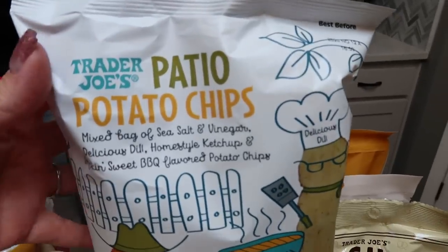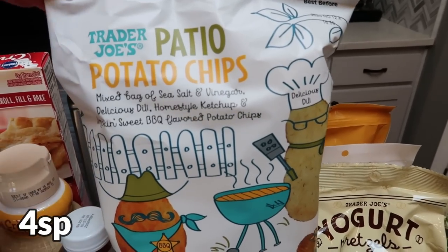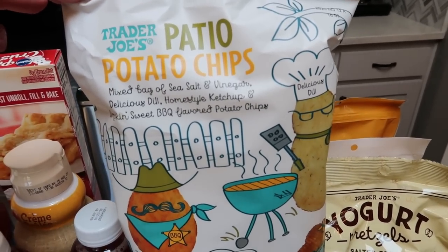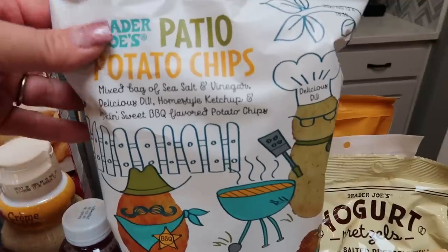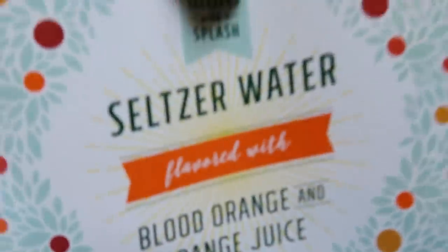And the Fallen Soldier was my Trader Joe's patio potato chips. I grabbed this because I love them, and they are about to go out of season, so I thought I'd pick up another bag. And then hiding down here, I was pretty excited about this.